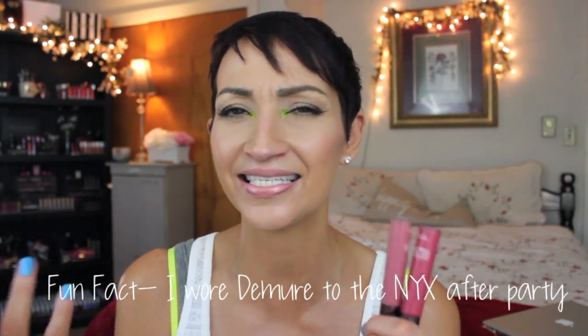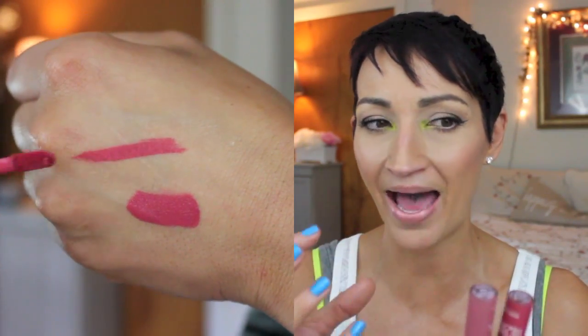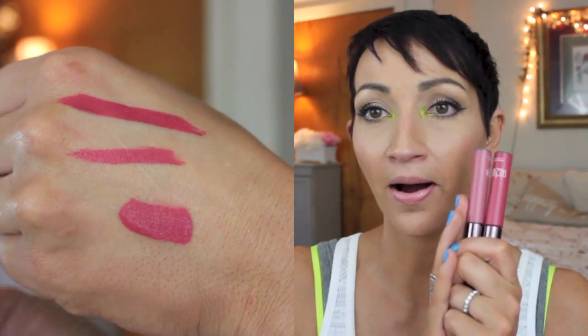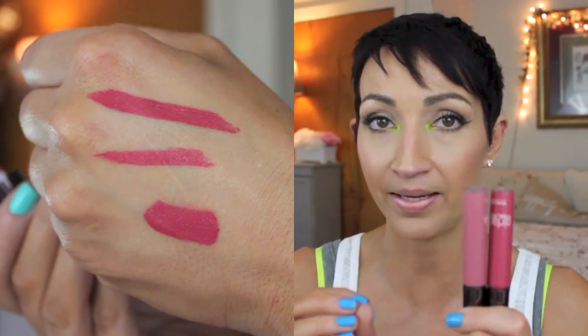By like 6 to 8 hours in, I start to get a little annoyed, but that's with any lip product, like long wearing kind of matte lip product. These are beautiful. I mean, you just need one layer. Like, they are so pigmented.